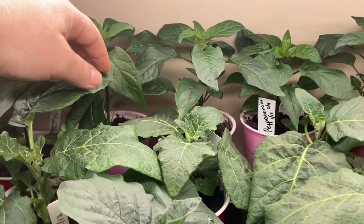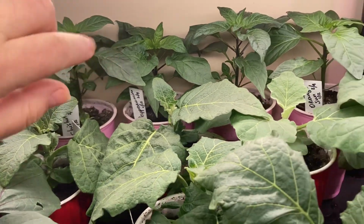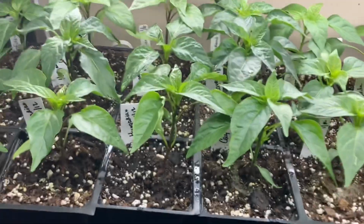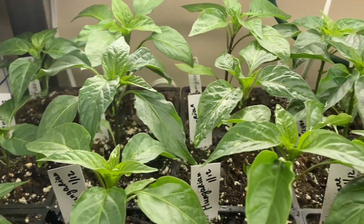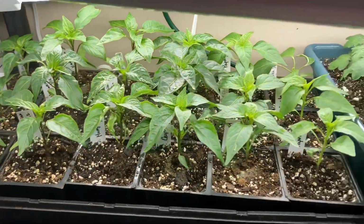In the back over there, I have orange sun pepper, shishito pepper, pepperoncini, and then in the bottom over here I have more peppers. I have fireworks, Hungarian, red cherry, paprika, and cayenne pepper.